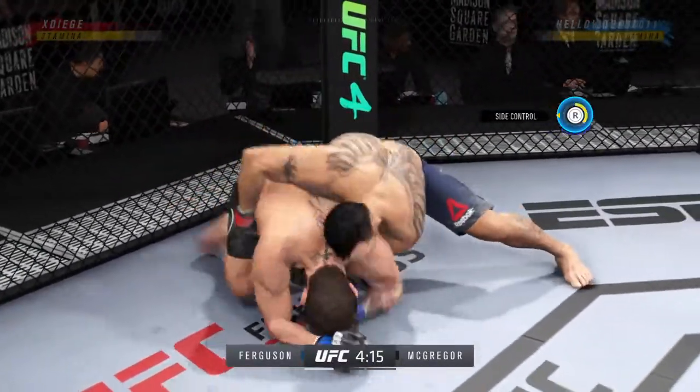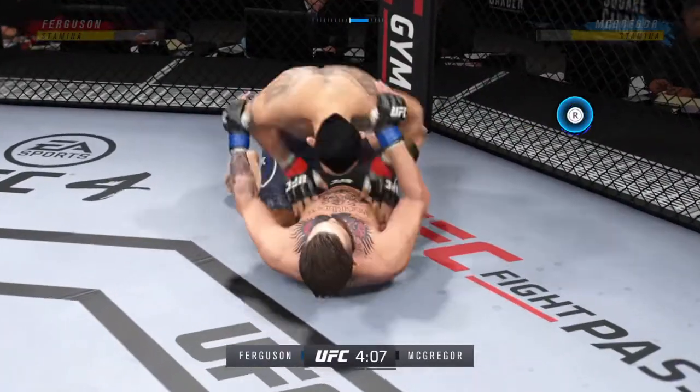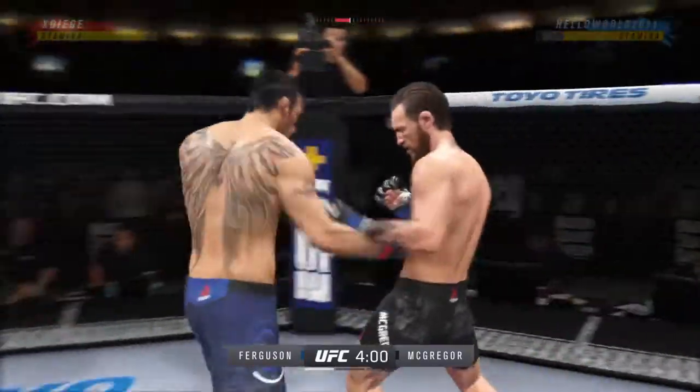All right, so he's sort of turtled up here. Not great body language. Perhaps he's trying to bait him in a little bit. He's very comfortable fighting off his back, DC. Now it looks like he's trying to hip escape, or maybe look for a Kimura here.